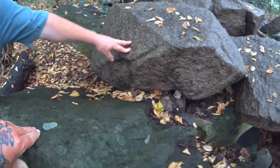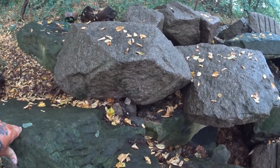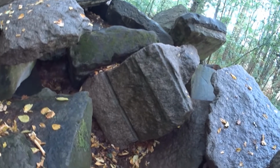I might be wrong. If anybody knows what these stones are, apart from being big stones, just put it in the comments for us. That'd be really good. But them lines, imagine what drilling that must have taken.